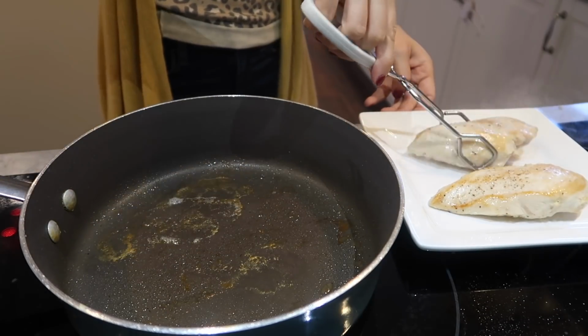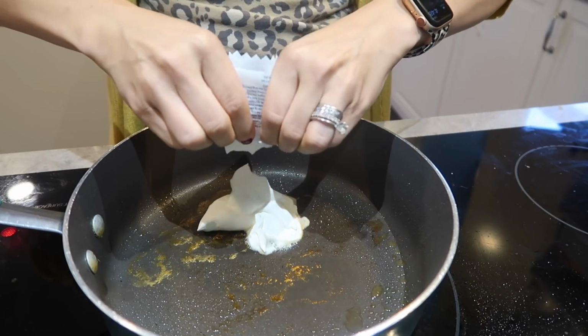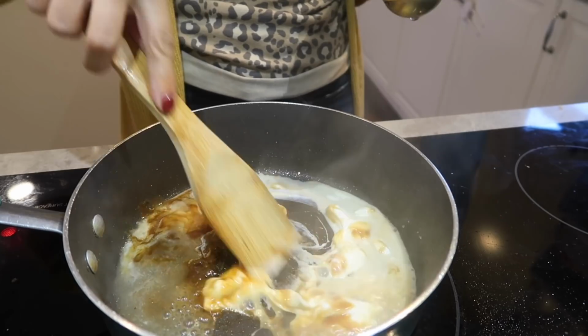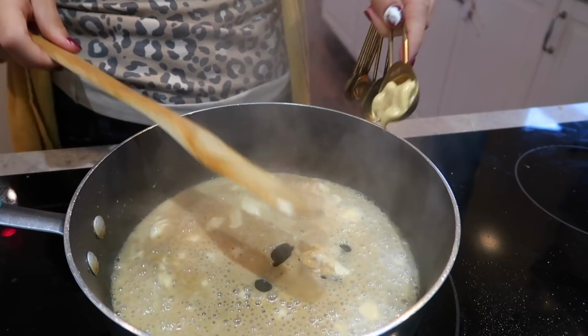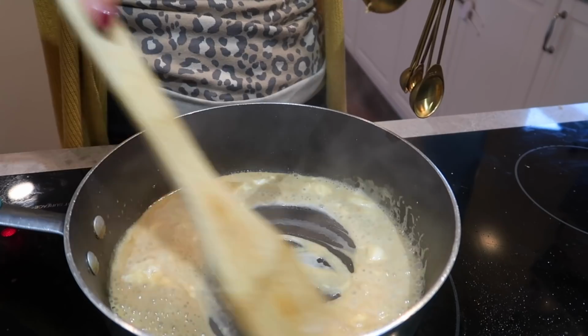Now I'm just going to take the chicken out, let that rest, and then start making this pan sauce, which is one of my favorite things about HelloFresh, because I don't really know how to make that many pan sauces, and that's what really makes me love my meals, is a good sauce on my chicken. So to this, I just did some sour cream, some chicken stock, and then I'm putting a little bit of mustard in here as well.